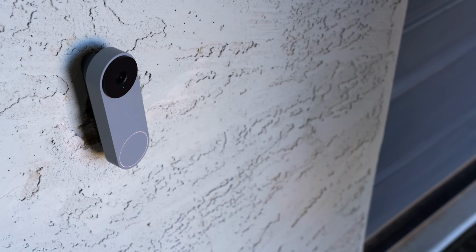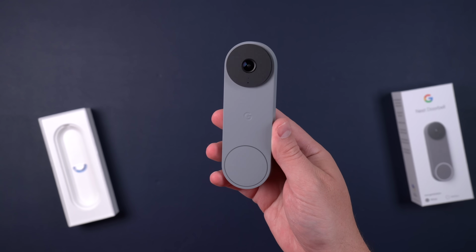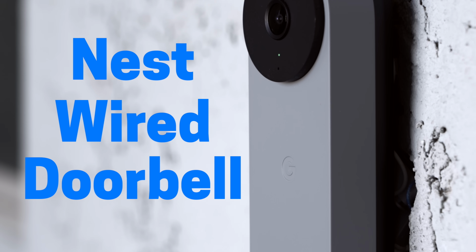Since this is the wired Nest doorbell, it has the ability to record 24/7 footage. The question I have is, will Google limit this doorbell in any way so that you'll feel like you have to pay for their most expensive monthly subscription to get 24/7 recordings? Let's find out.